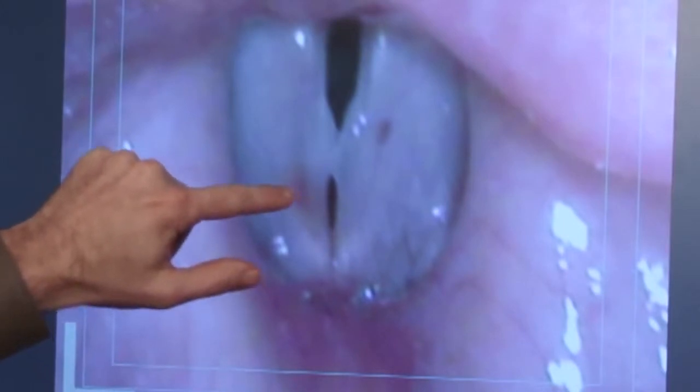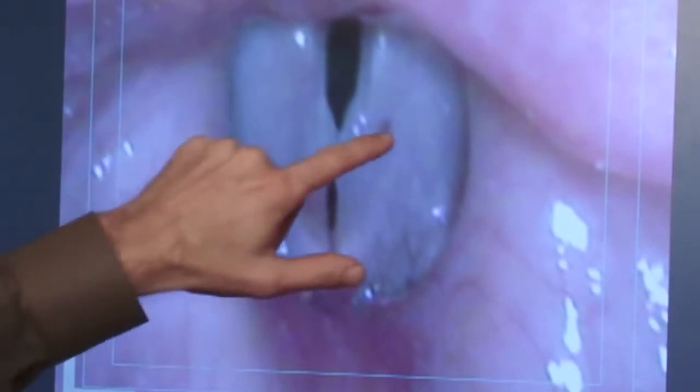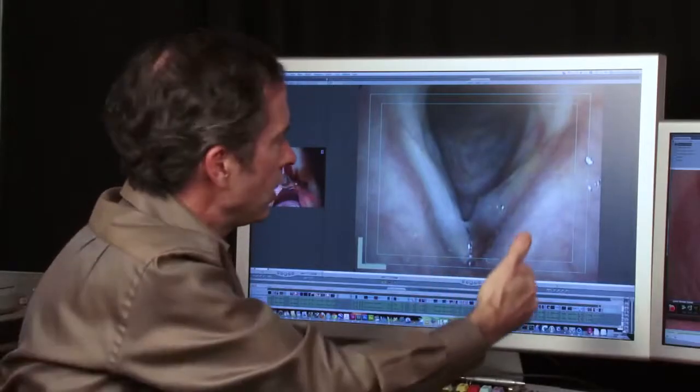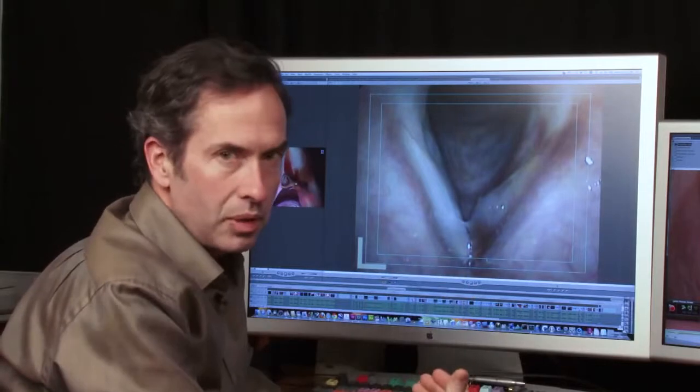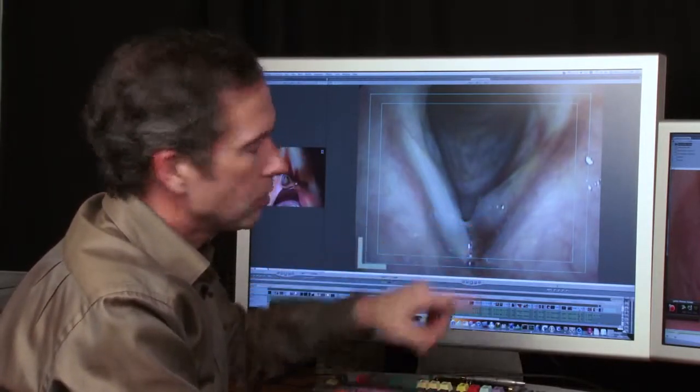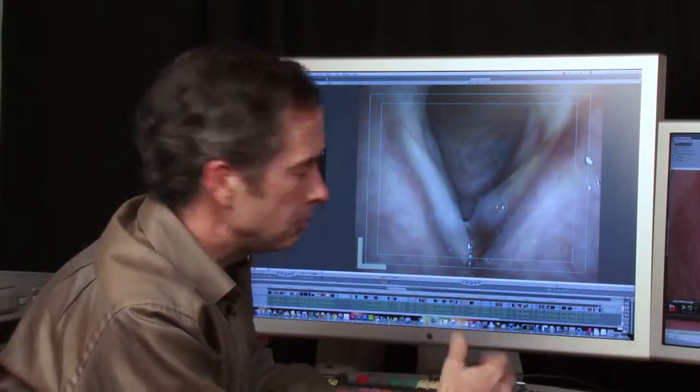Here's some tiny blood vessels that give a red hue to it, a capillary lake. Here the polyp has actual blood in it. This gentleman, you can see that it was an acute bleed because we have this like a bruise. Hemoglobin from a week ago had bled and it's being reabsorbed by the body. It turns yellow. And in fact, when I did surgery on him, this polyp was filled with a blood clot.